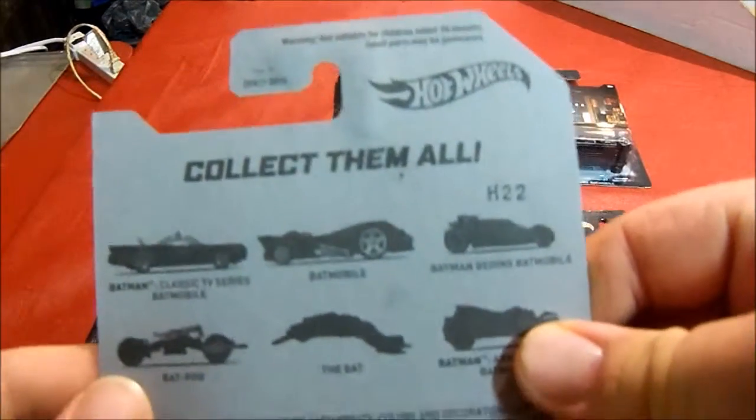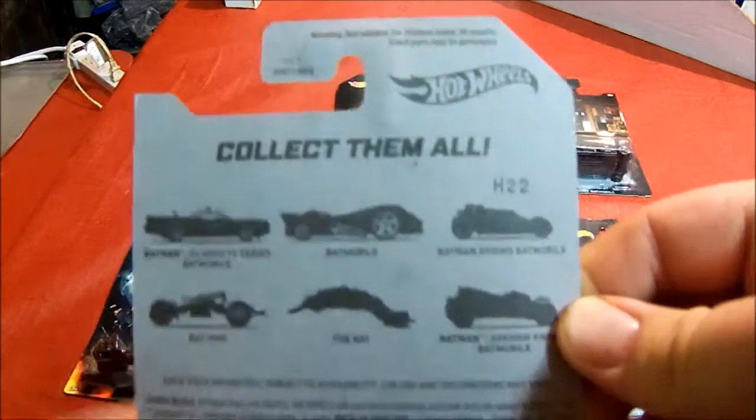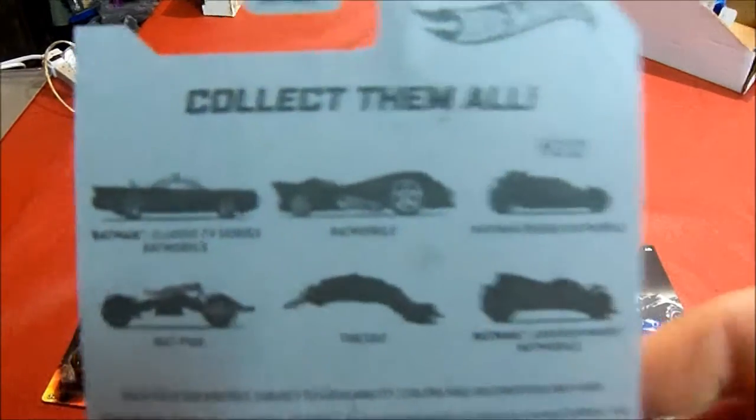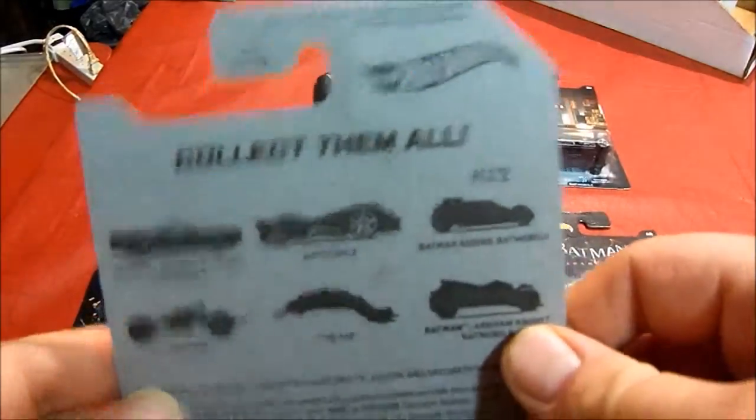These are all 6 cars you could collect. They had a series out last year. I got a bunch of those. I'll show you along with these. But I got all 6 of these right now.